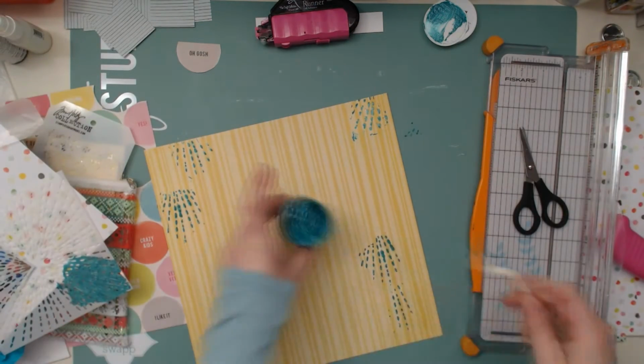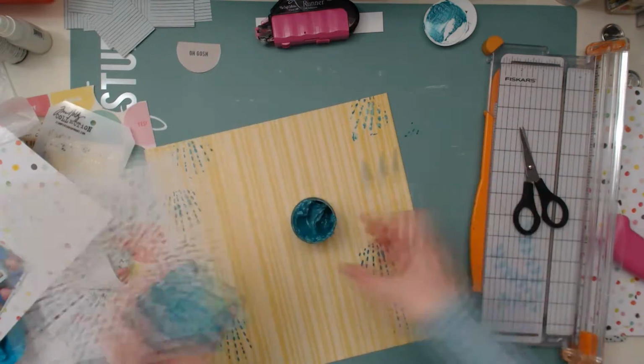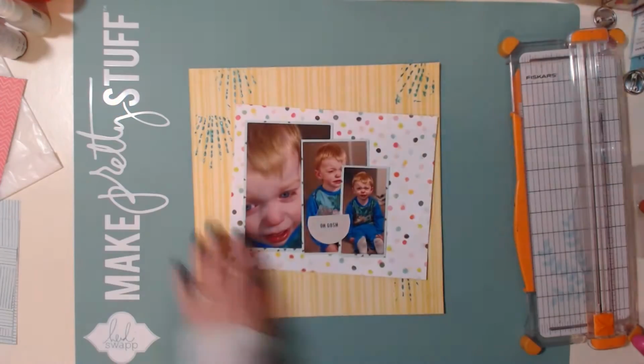I love all of the teal colors that they have. Okay, so I am going to set my layout aside. I'm going to clean it all off, and then I am going to come back, and it's actually going to be a couple days later.